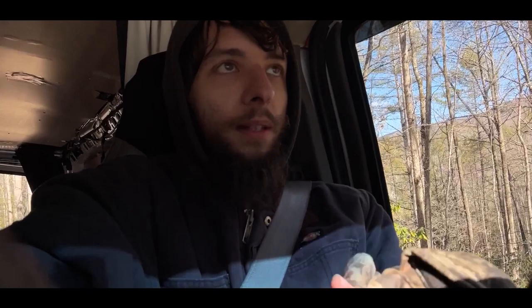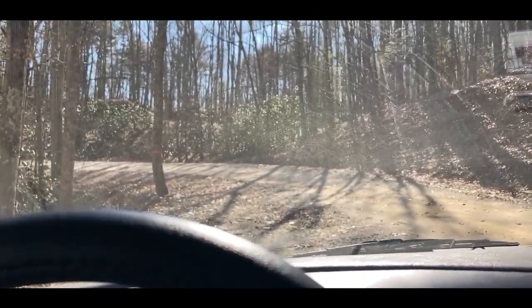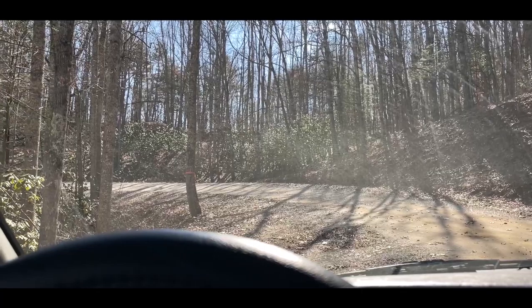Actually, I'm gonna pass by the turn of where it goes into Burke's Garden. If you don't know, I actually went there before, back in my journey to van life. I have 117 videos on that playlist. So, pretty sure my van is warmed up. Just gonna go ahead and roll on out of this back road and hit the road now, buddy.